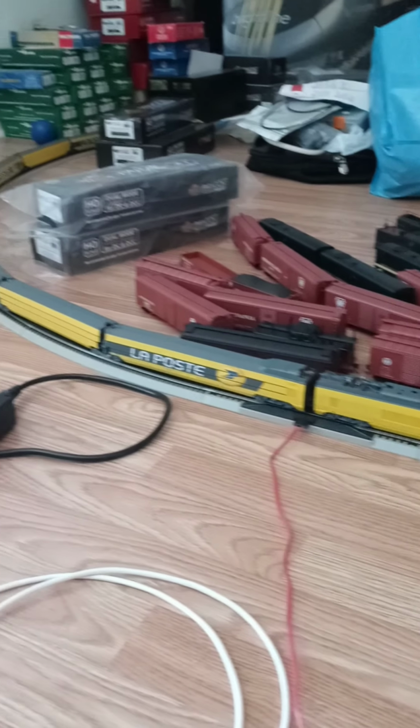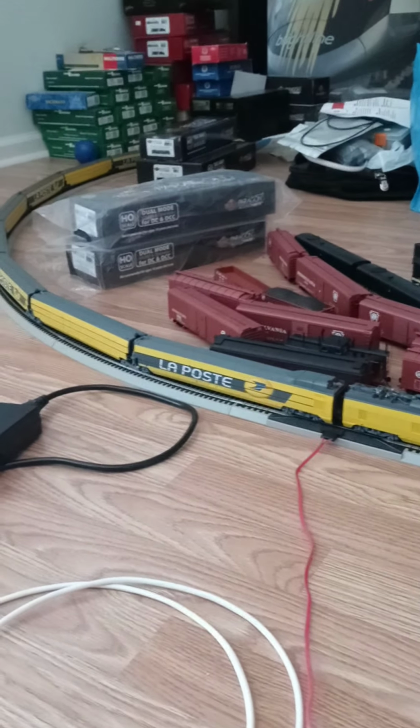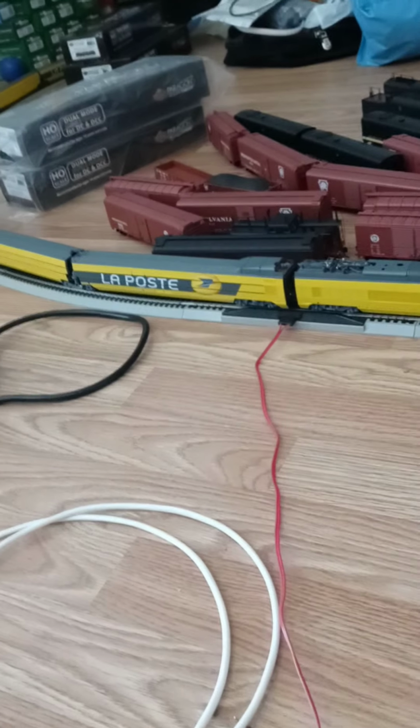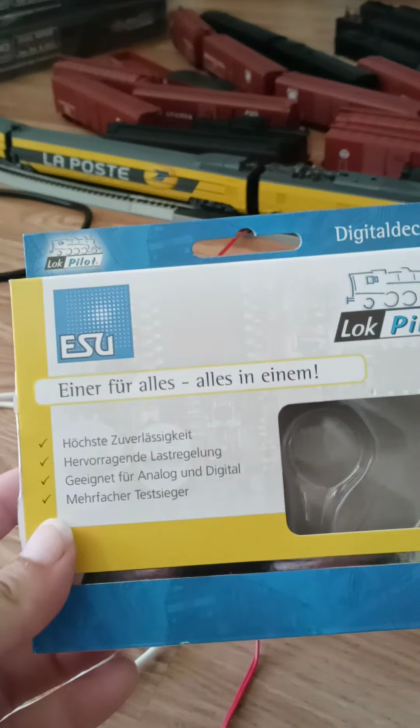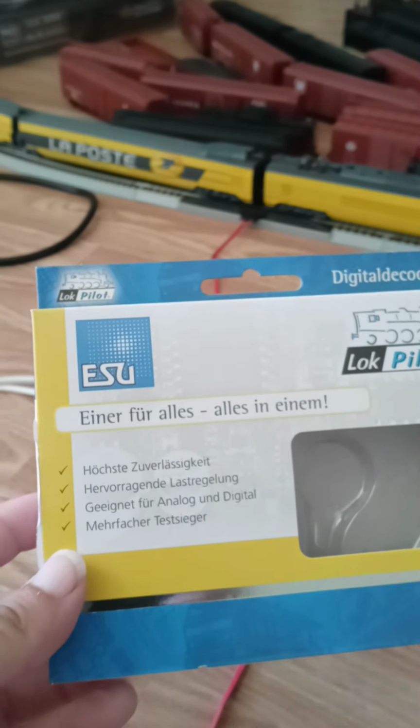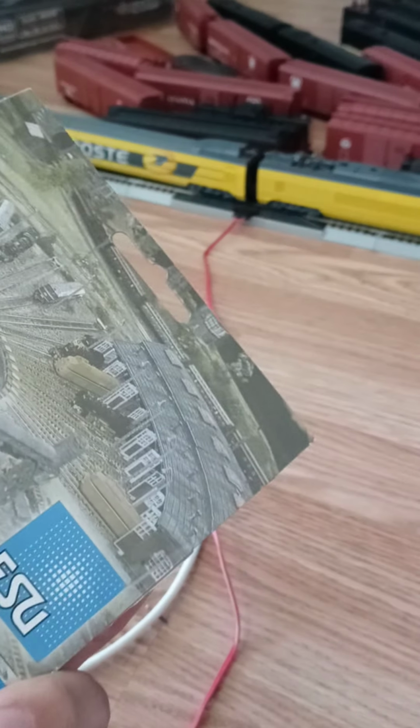It's interesting how those cars came together. I'll definitely show that later on. But yeah, this is equipped with ESU Lok Pilot 4.0. I don't know why this is in German or French or whatever languages they have in there.